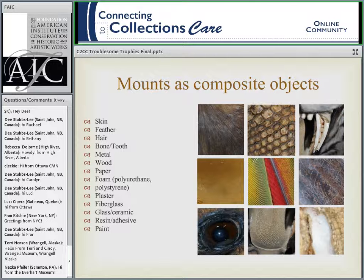The organic materials would include collagen and keratin in the skin and leather, keratin in the feather, hair, horn, and nail, claws and hooves, and bone, when the skulls are included, which will have inorganic and organic components. Chitin would be for insect and crustacean exoskeletons. And you also might find wood present within the inner armatures and forms. Inorganic materials that are often present, as I said, are glass, iron in terms of the fasteners, and other metals. Lead armatures are very common.